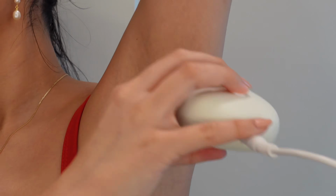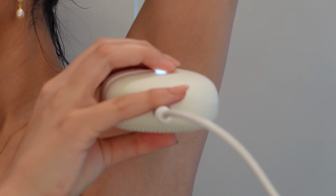I've been using this device for several weeks now in my underarm area, and I've definitely seen such a huge decrease in hair growth in that area, which makes me literally so happy because I don't have to go in for those annoying touch-ups anymore.